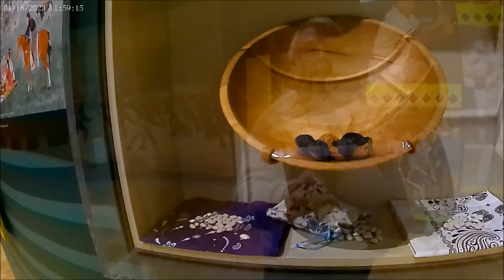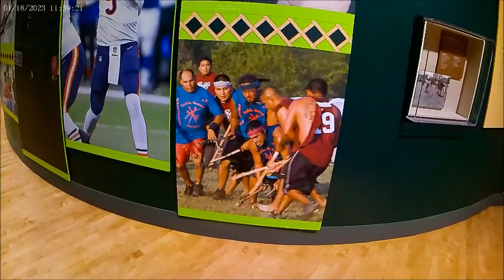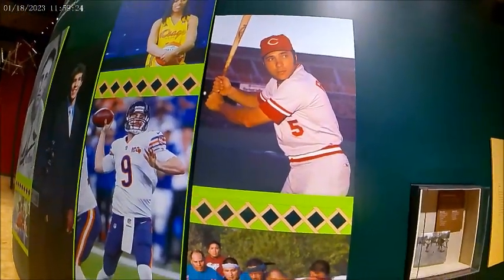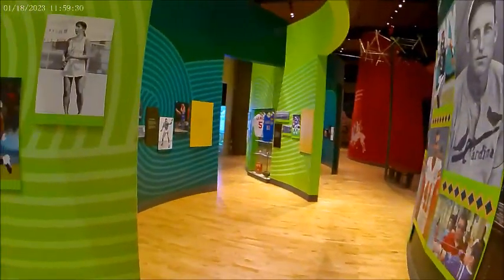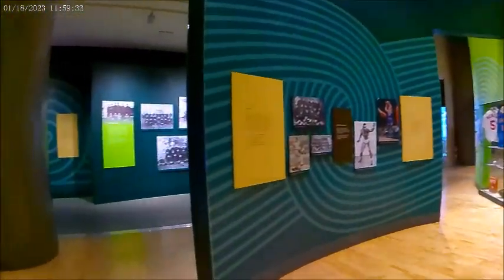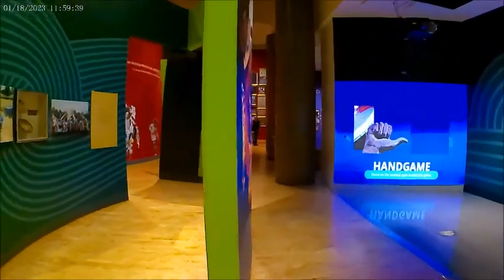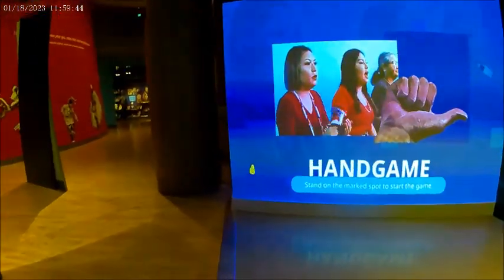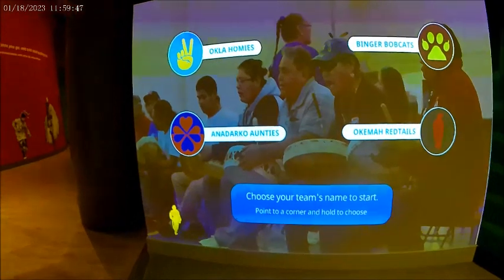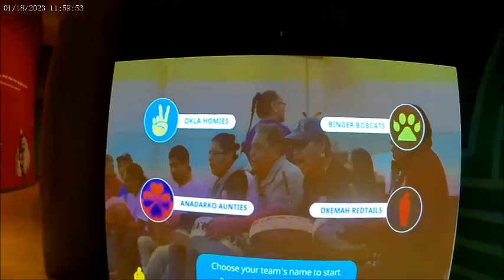Seneca Cayuga Peach Seed Game Set. Okay. Looks like sport activities. Baseball player. Football. All kinds of sport activities. Hand game, it says. Stand on the marked spot to start the game. Choose your team's name to start, point to a corner, and hold to choose. Oh, okay.